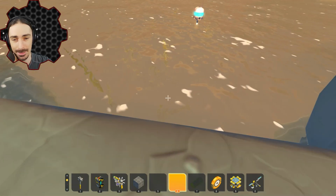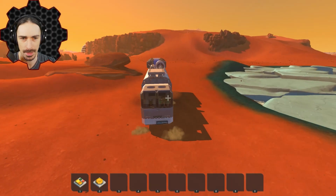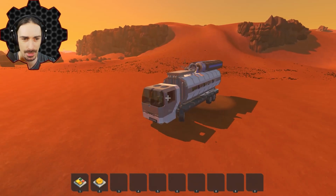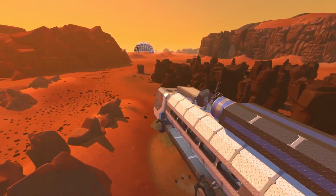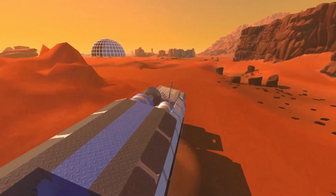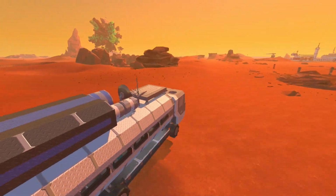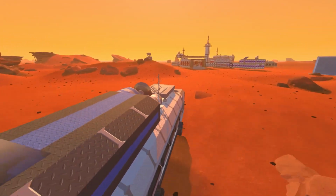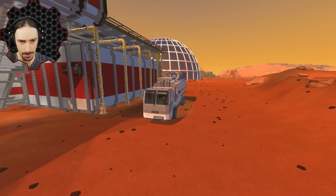I think we should return to base and see if we can find ourselves a Mars submersible to take over here. All right, back to base we go. This time, less distractions, all right? Less distractions on the way back. Successful trek back to base.